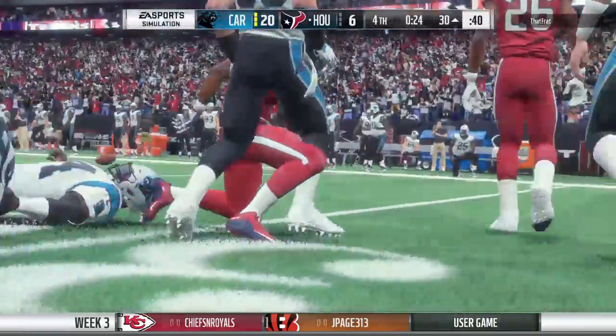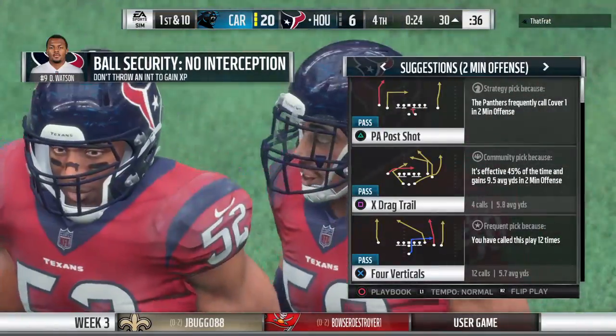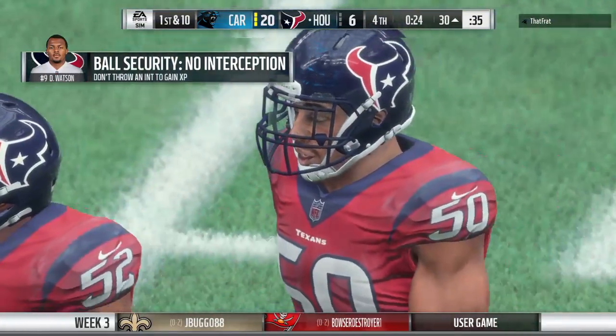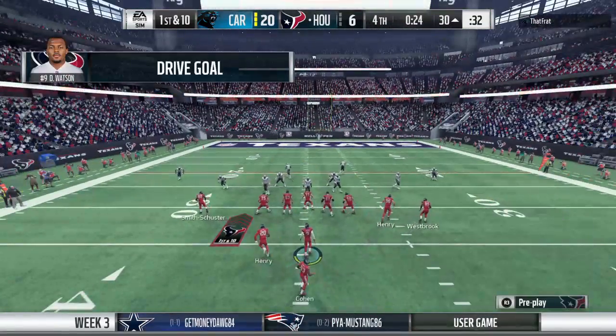Nice job bringing that one back. 14 on the return. And the Texans with great field position to start this drive as they take over 1st and 10. And they'll start this drive with very good field position.